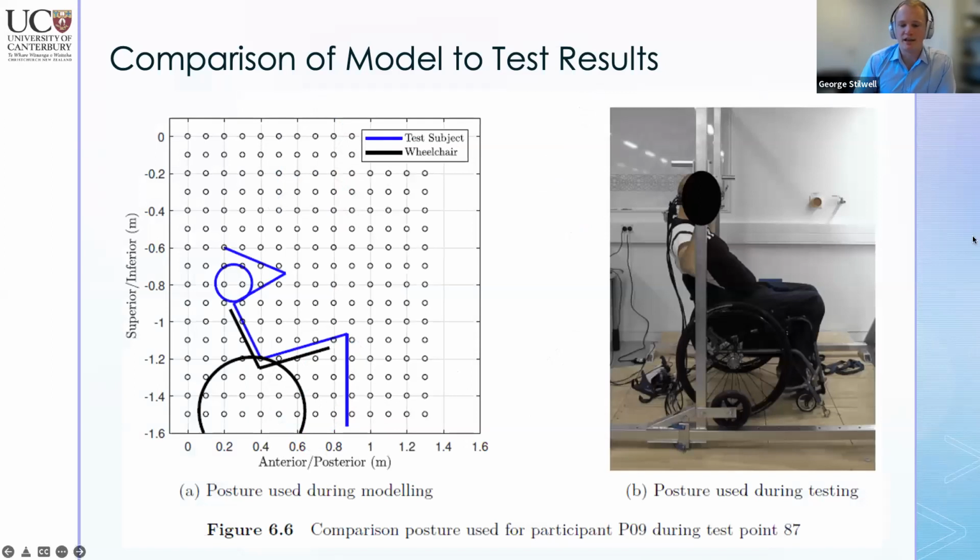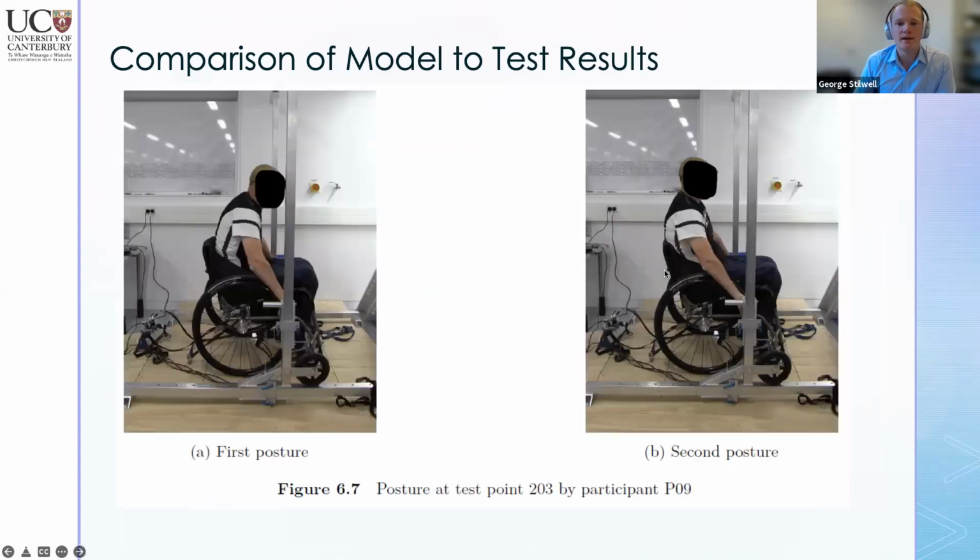So these last few photos just show some of the limitations of the model. For example, for this test point here, the model assumes no out of plane movement of the elbow or of the upper arm, but in reality, that's the position that the participant used. And then here again, as we touched on, a change in posture for the same test point. So the participant moving their body as they do the test point to try and increase the strength that they can produce in different directions.